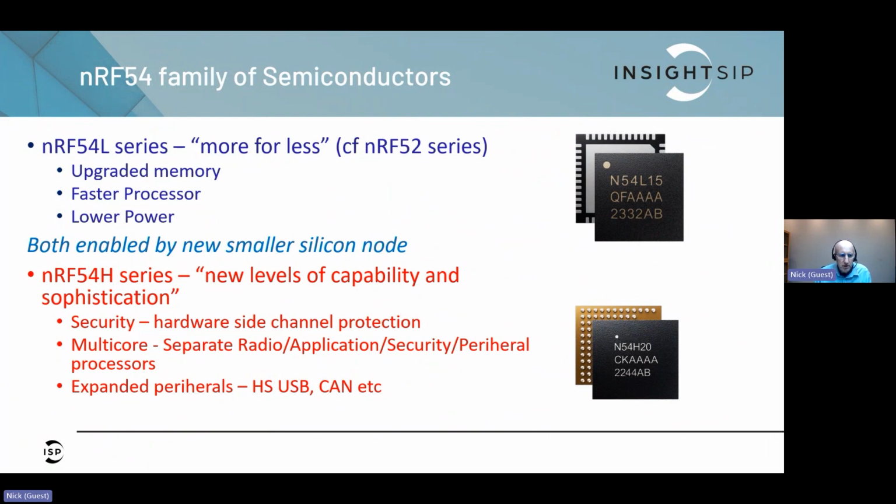Just go to the Nordic chips. Basically, they have 2 device families, distinguished as the L series and the H series. The L series is basically an upgrade on the previous generation of nRF52 type devices, just giving you more in all dimensions.